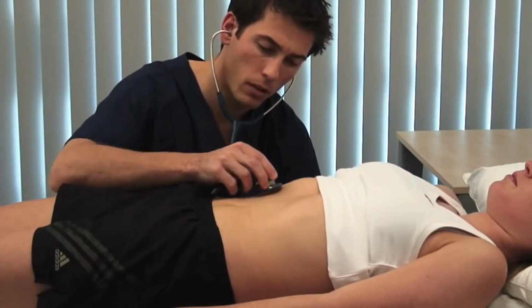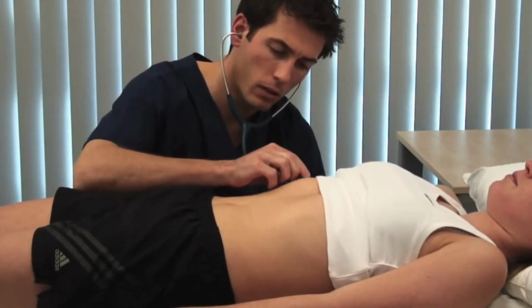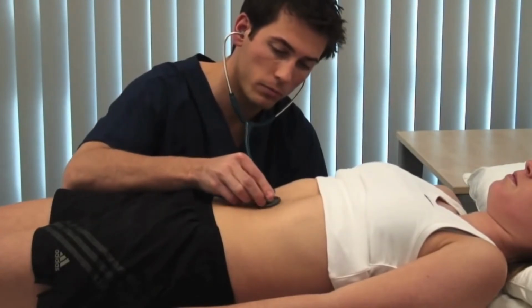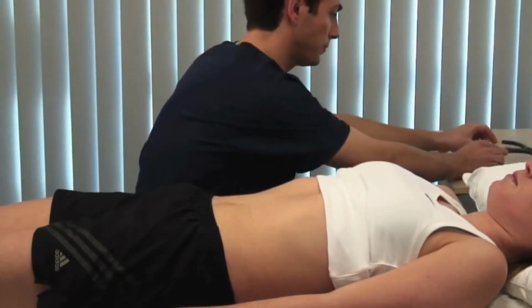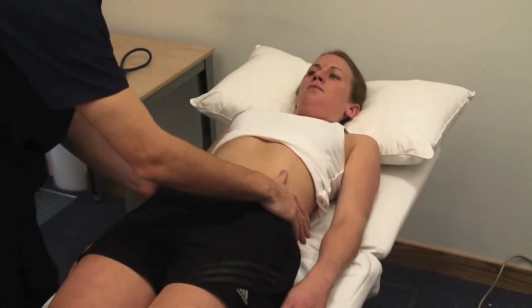Listen over the kidneys for the bruit of renal artery stenosis and over the liver, where a bruit may be caused by hepatitis or hepatoma, and over the umbilicus for an arterial bruit that might suggest an atheromatous or aneurysmal aorta. Warn the patient before testing for succussion splash. I'm going to give your tummy a shake.